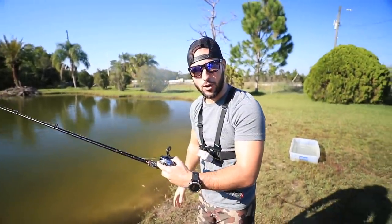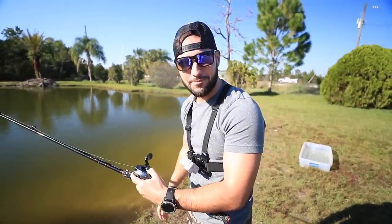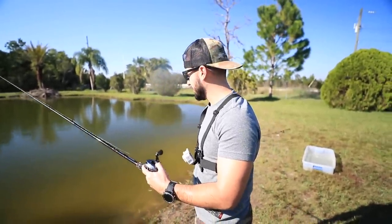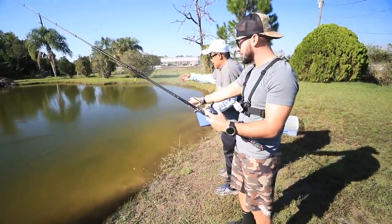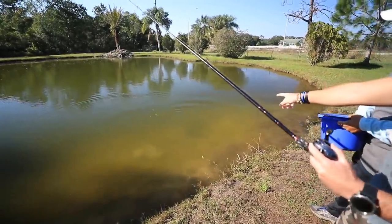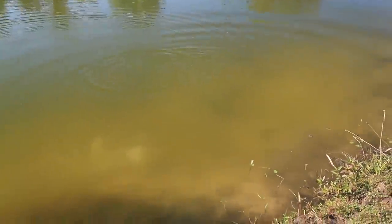That is officially a 12 pounder. If you guys don't think so, then that's fine. A belly like that is absurd. Okay, Shiner Sam's throwing shiners now. Oh my gosh, look at these fish. There's a bigger one in there. There's definitely a longer one.